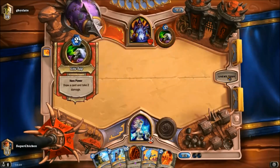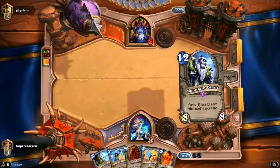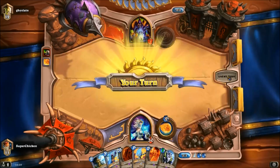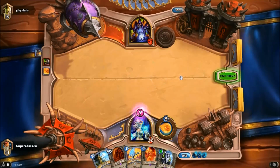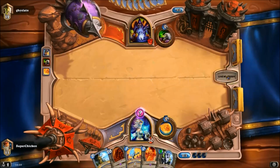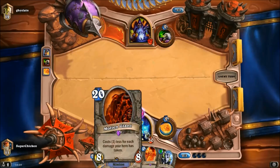I don't know if you guys noticed, but I actually went down to 1 life last game. It's not uncommon. If you're familiar with the Frost Giant style of deck, then you will know how frighteningly low you can get. But if it's your first time seeing it, you might be quite astounded at how far you are willing to go. You actually want to go low. Like, I actually want this Warlock to hit me right now, because I want to be able to get out my Molten Giant.